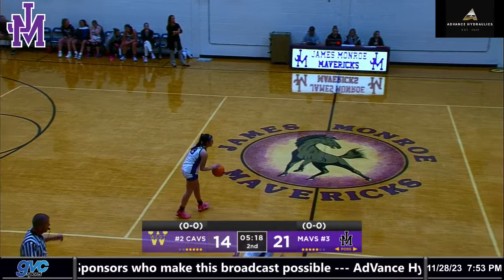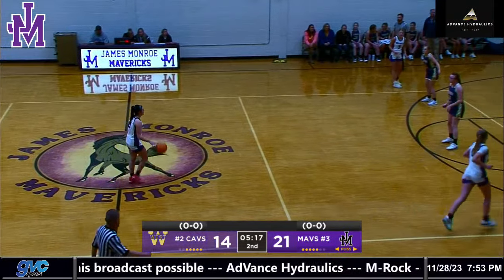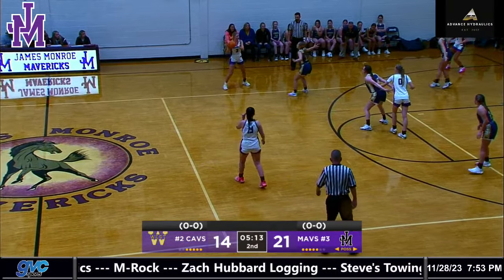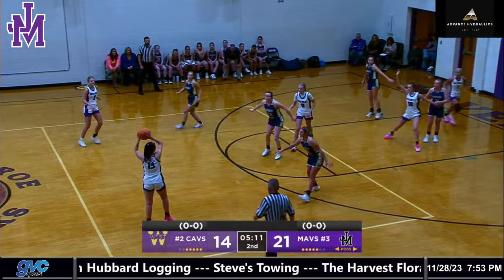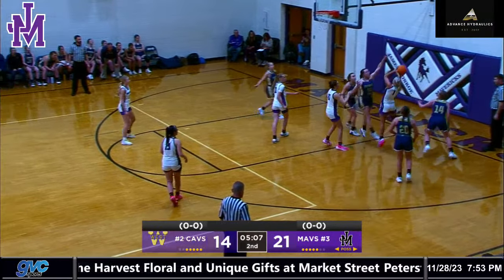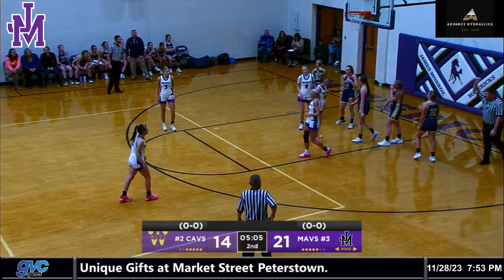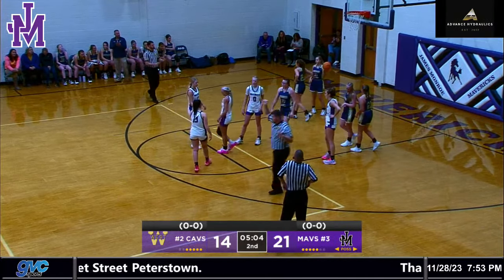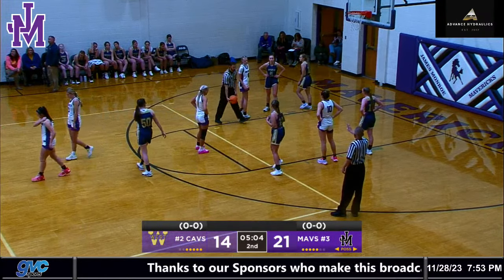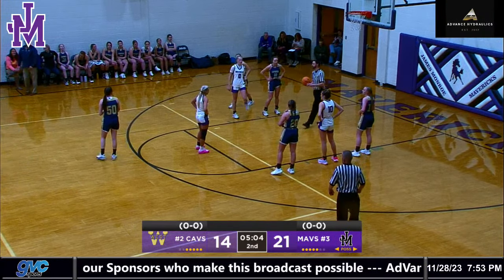Driving kick. Ball in the Meadows, crosses midcourt. To Ava Dunlap on the left wing, back to Meadows. Meadows looks inside, fires to Borowski in the corner. Borowski jab step, gets a shot up and doesn't go, but there's a foul, and she's going to go to the line for two. We'll see who that's called on. I believe it's going to be on Maddie Fields. I think that'll be her first.